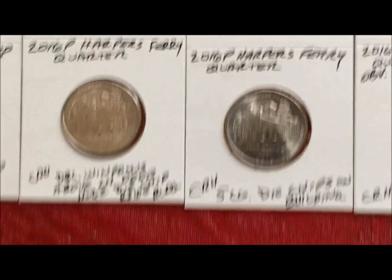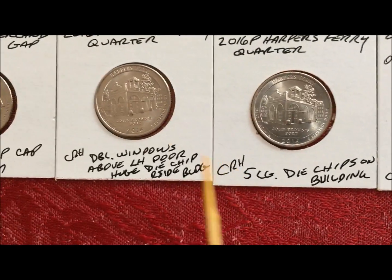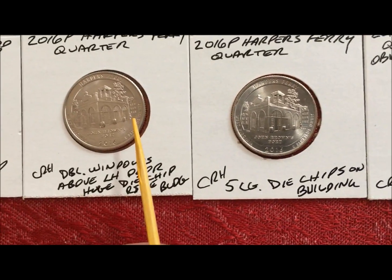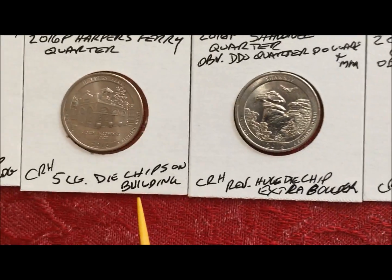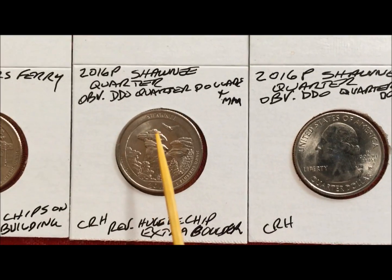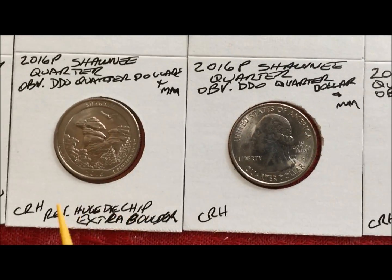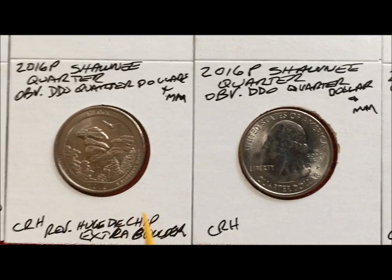2016 P. Harper's Ferry, lots of die chips, doubling on the windows. This one says doubling on the windows above the left-hand door, and there's a huge die chip on the side of the building that you can see right there. This one has 5 large die chips on the building. Shawnee has a huge die chip on the top that you can see that looks like an extra boulder. And on the front, the word quarter and the mint mark are doubled.